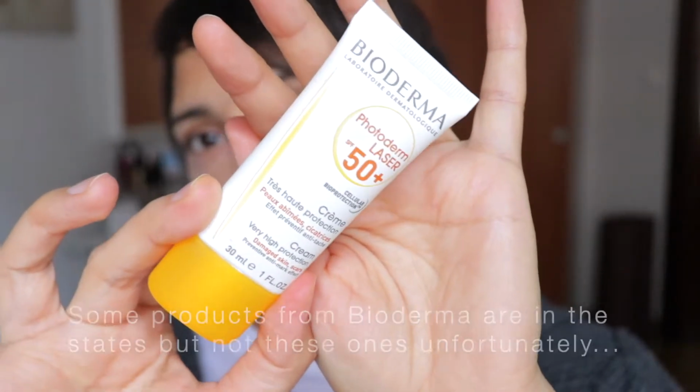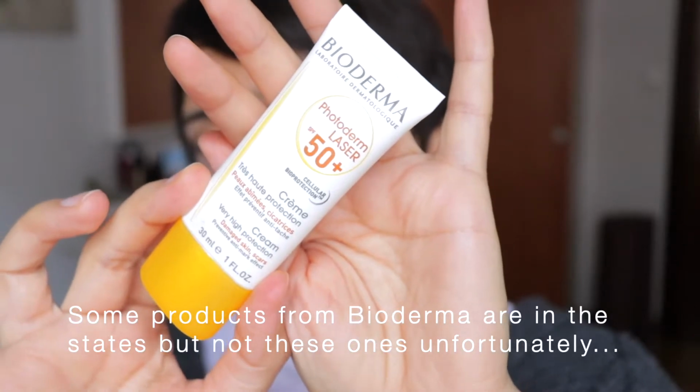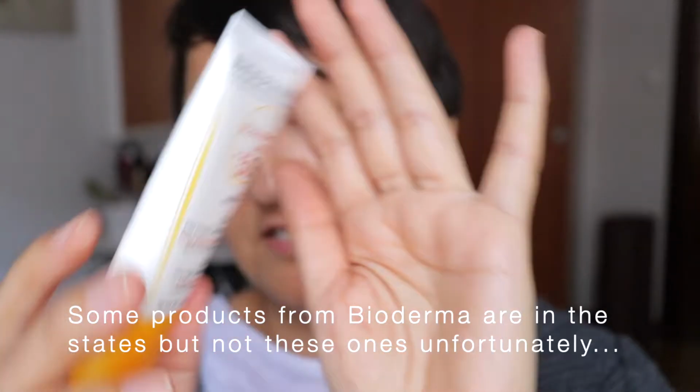And then the most important thing is sunblock, SPF. This is from a brand called Bioderma, and this is their Photoderm, and it has 50+. It's just a regular cream. I also use a tint if I want more of a blurred skin. I'm not using foundation anymore. It's supposed to be clarifying and unifying. And this is also a French brand.